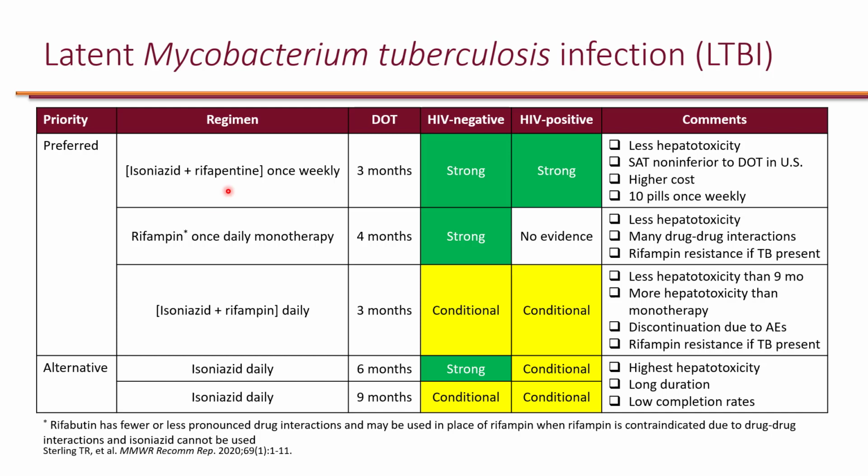And I should say that historically, the treatment of latent tuberculosis used to be 9 months of isoniazid monotherapy. So anything else is really in comparison to what used to be the standard of care, which was 9 months of daily isoniazid. So the first preferred regimen is the once weekly isoniazid plus rifampin, and compared to 9 months of isoniazid daily, it is really associated with less hepatotoxicity. So significantly less hepatotoxicity and high efficacy. So because of high efficacy and less hepatotoxicity, this regimen is really considered first line.